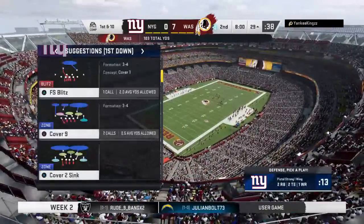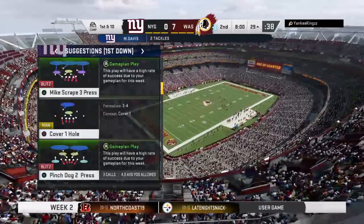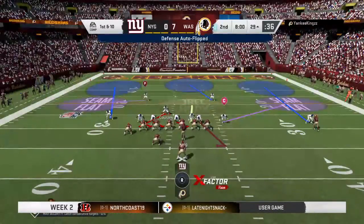Second quarter now from our nation's capital, and it's the Redskins in possession of the football as they've got it with a 1st and 10.